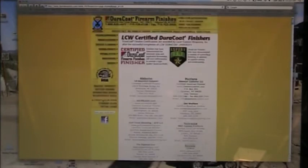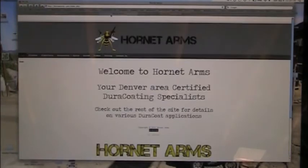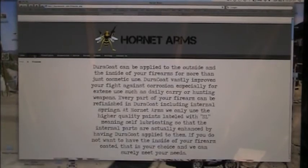Now, if you go to Colorado and look right here, there is my information and my wife's information. Also, a buddy of mine, also in the business, is listed under Florida under Hornet Arms as well. But first of all, it's a typo. He wasn't meant to be in Florida. He was meant to be in Illinois, but he is out here attending gunsmithing school with me as well. We have 3 certified DuraCoaters in-house here at Hornet Arms, so you know that if you send something to us, it's going to get done right.